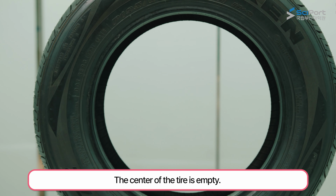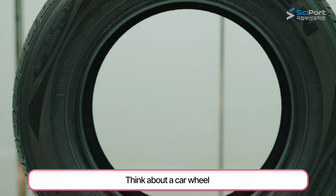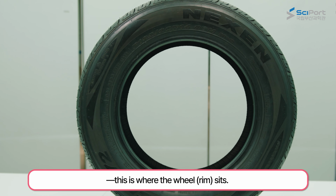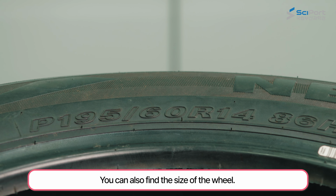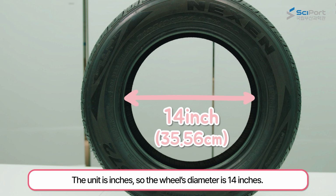The center of the tire is empty. What belongs here? Think about a car wheel. This is where the wheel sits. You can also find the size of the wheel. Next to 60R, do you see 14? The unit is inches, so the wheel's diameter is 14 inches.